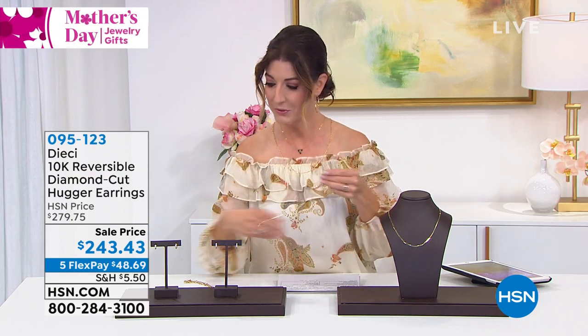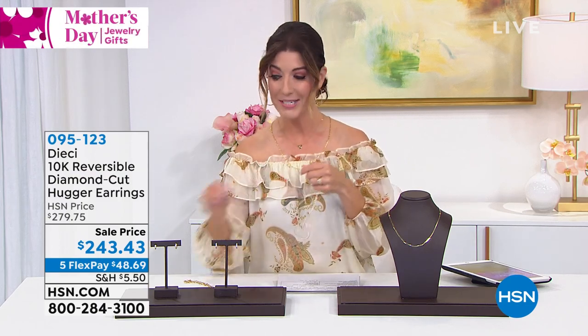$125 off this beautiful herringbone necklace. We're just moments away. I'm going to give you that quick little tease, and then we're going to go back to our 10 karat gold collection. I love these earrings.